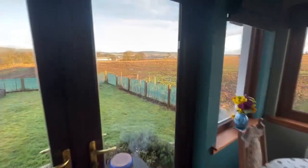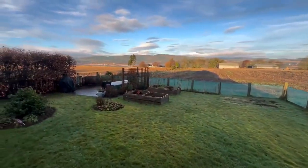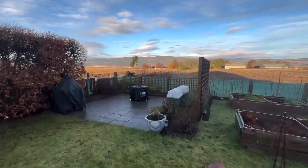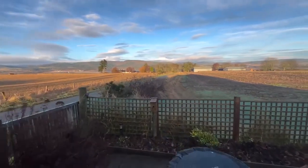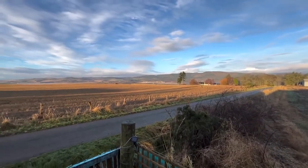So let's finish out in the garden at the front. So you can see there's a patio area here. I'm sure you could spend many an evening watching the sunset, keeping an eye on the wildlife. So there we go, I'll leave you with the views.